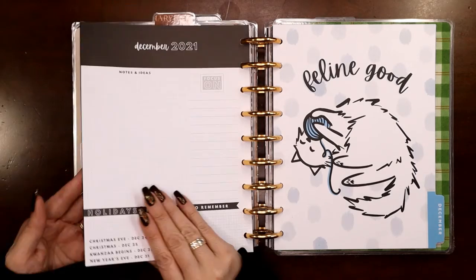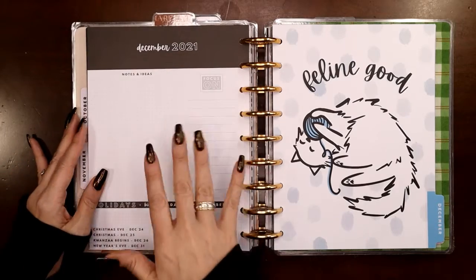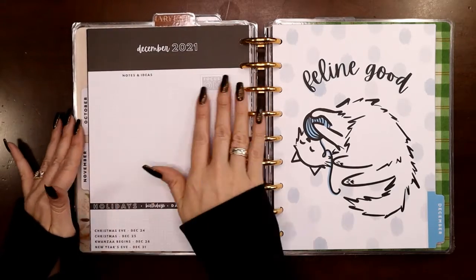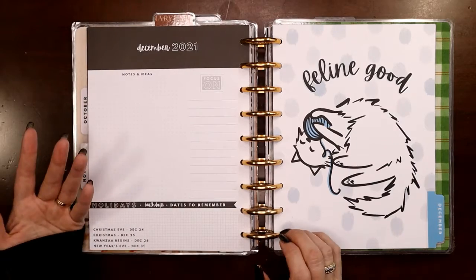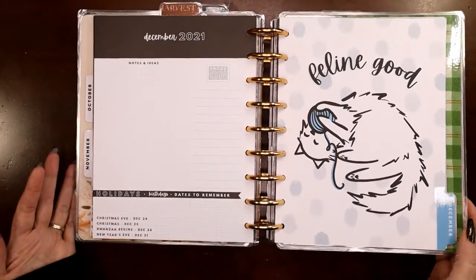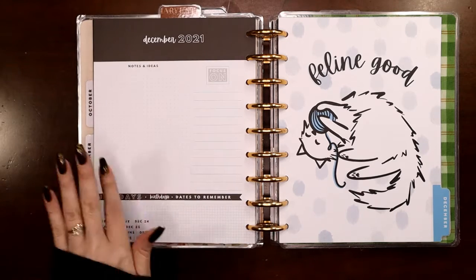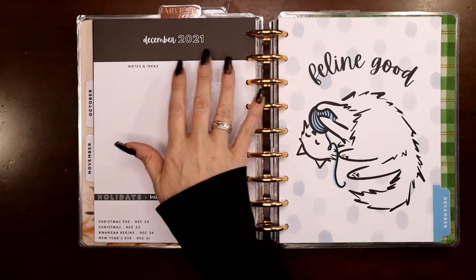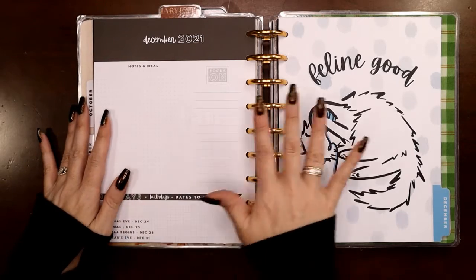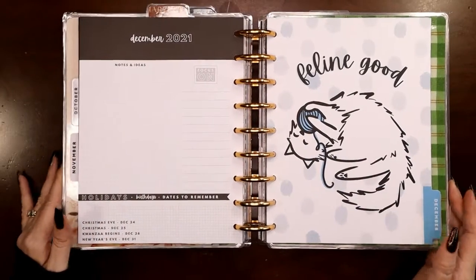So since it's at the very end of November, I would do a mini memory keeping spread of all the stuff that happened in November. Since I have four planners in my transformer planner, I actually only do this page for three of them, but I do use this for goals that are relevant to the section of my transformer planner that it's for.